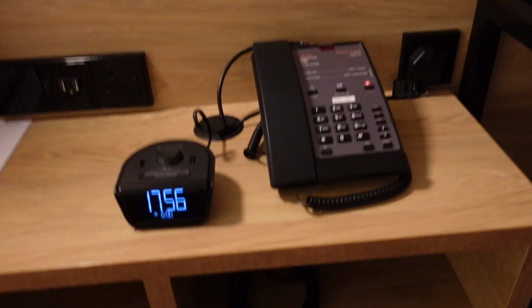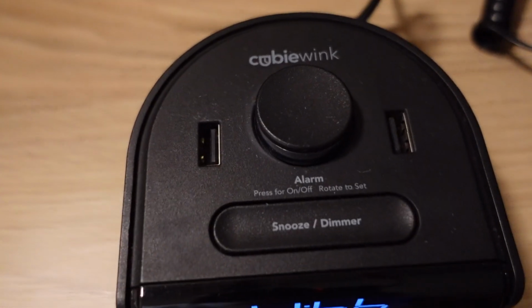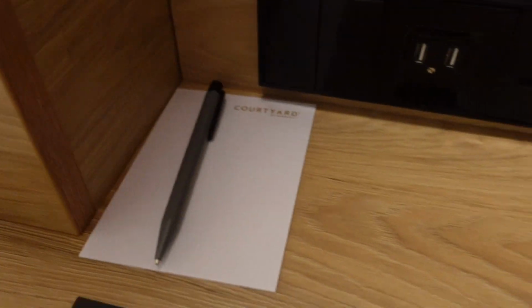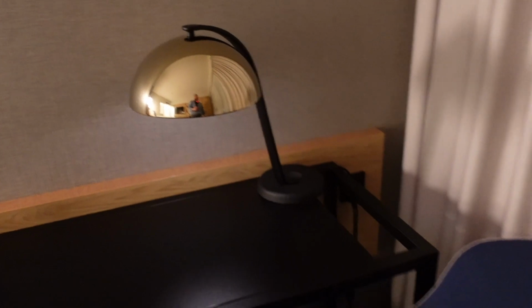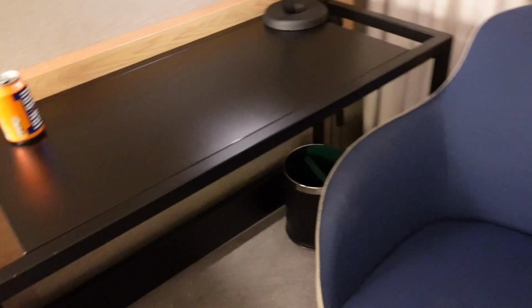Got the phone here, an alarm with USB points in the alarm. Even got USB points here, a plug-in socket, lights, pen, paper. You can store some things down there. Got this light here. This light is actually on, believe it or not. You can just see it there. And it's switched on down there on the cord. You've got the bin there, chair, little table.